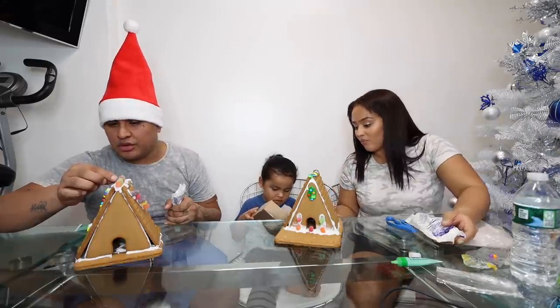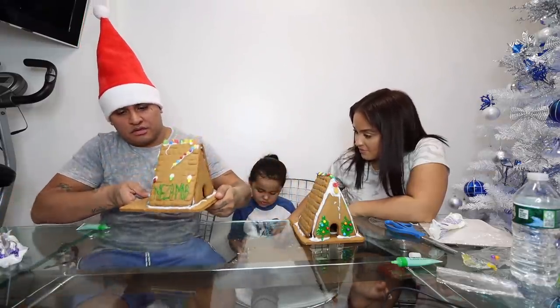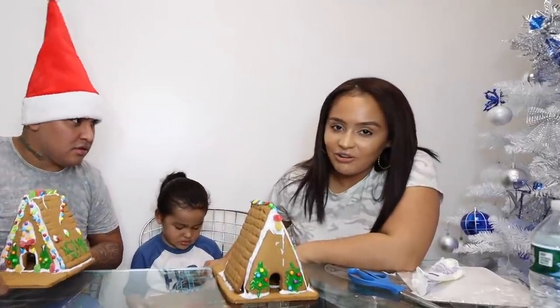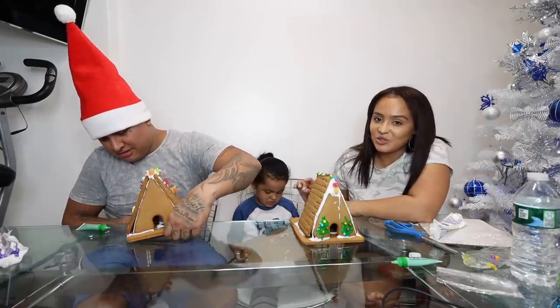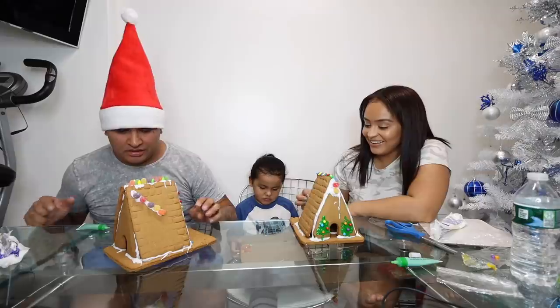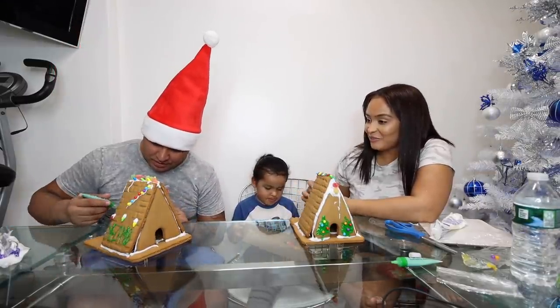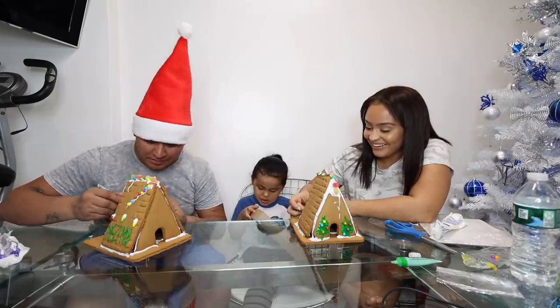This icing dries quick. I'm not done, but let's give you guys a preview. It's for you guys. Okay, he definitely won, but he has a super advantage over me right now. That's a little graffiti on the side. It's not my gingerbread house if it doesn't have graffiti on it. You had to throw a little hood in there, a little Brooklyn in there. Wow, that's exactly what I was about to write on.